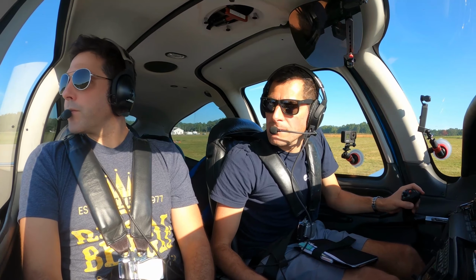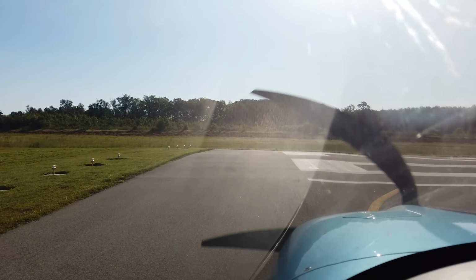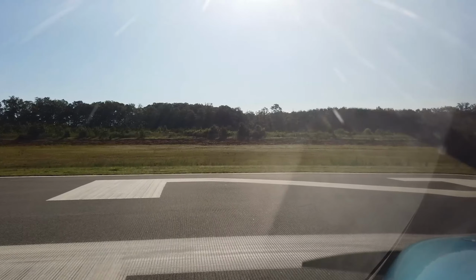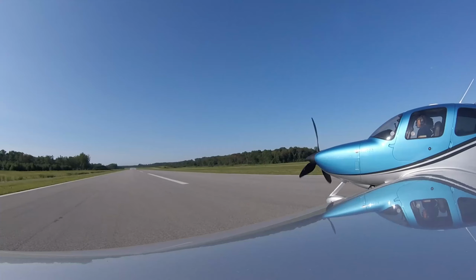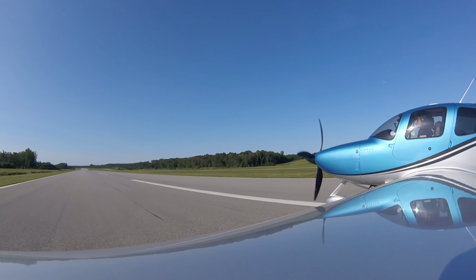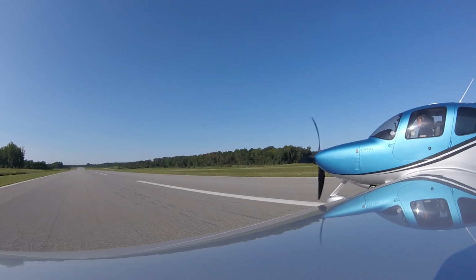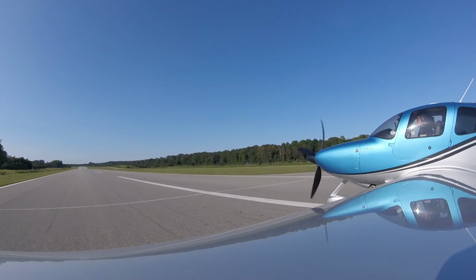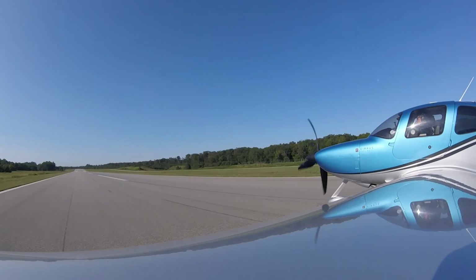Let's do it. Flaps are down. We went through the checklist. We got a big runway in front of us. Got a bird in the middle of the runway. Coming for you, bird. Yeah, he's not gonna. All right, full power. Airspeed's alive. And 70.